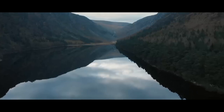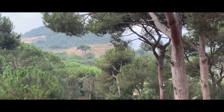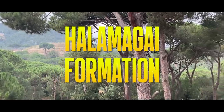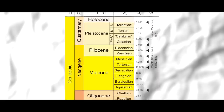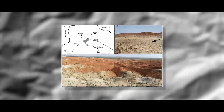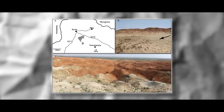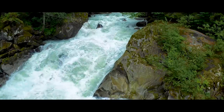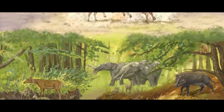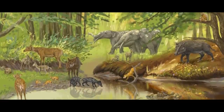What else was living with these beasts? What was the region like? Discokeryx comes from the Halemaguey Formation, which dates to the early to mid Miocene epoch, about 16.9 or 17 million years ago. This layer of rock is composed of several greenish, upwardly fining fluvial sediments. Fluvial just means freshwater deposits. The conditions preserved in this layer and the layer above it suggest the region exhibited quite a humid climate.